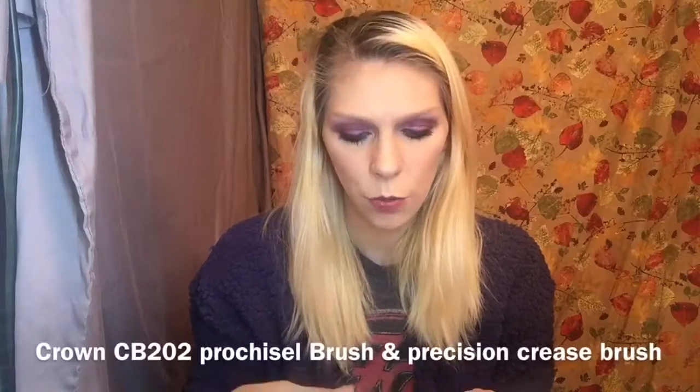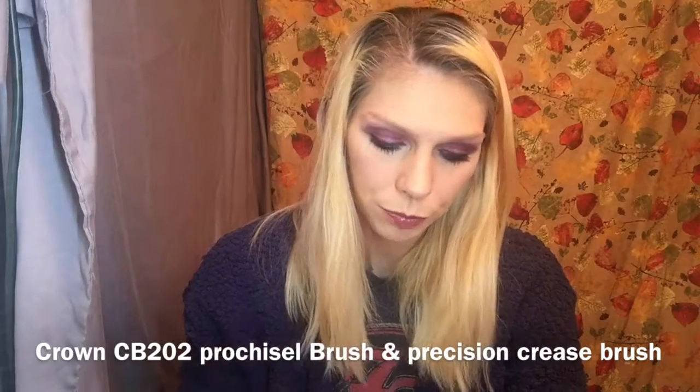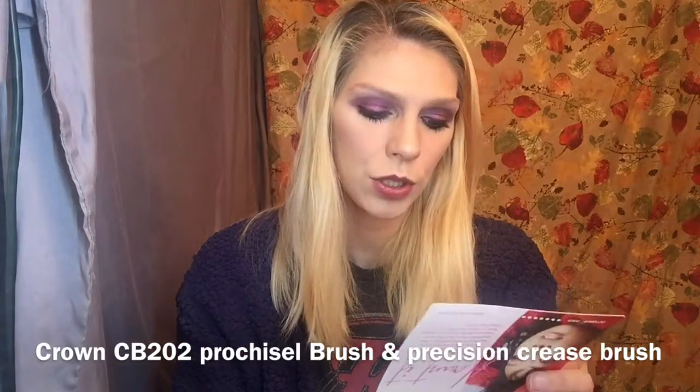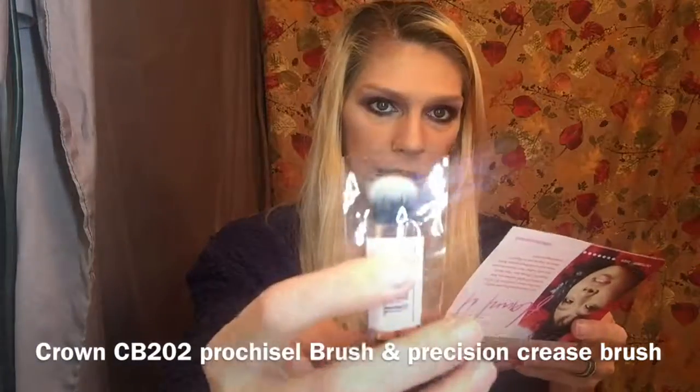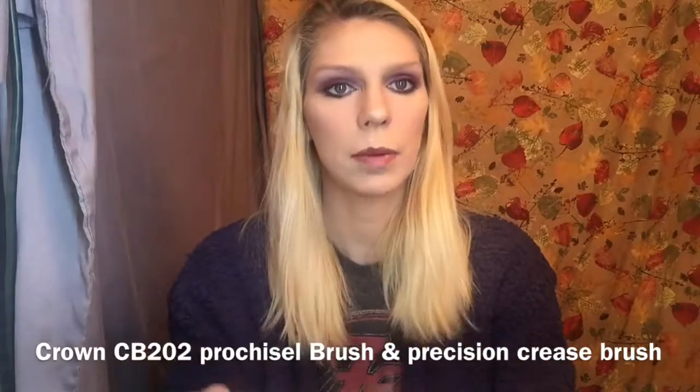Okay, so we got the Crown brush. This is one of the items I did choose. It's a 2-in-1 dual brush. It's a Crown Brush CB202 Pro Chisel Plus, which is this one, and then a precision crease brush, which is this one. It's like my pencil brush I got a while back.